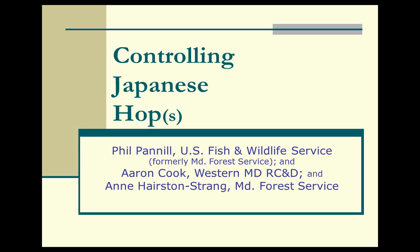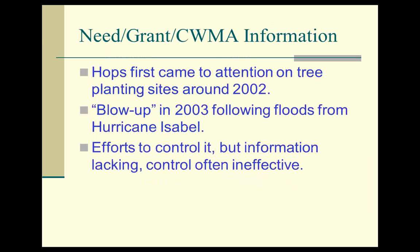You see the title there is Controlling Japanese Hop or Hops. You'll probably hear me say it both ways. I got so used to calling it Japanese hops, but the correct name is hop. But you never see just one, so hops is okay too.